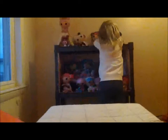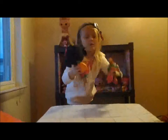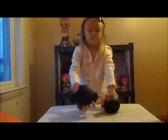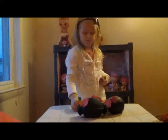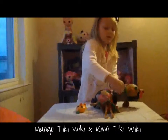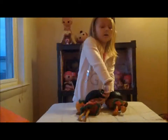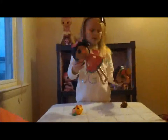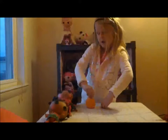Next is Kiwi and Mango. Now we're gonna do a slight turn both down. Here's the front and here's the back. Okay. So they're on the side. And then bring in their pets. Front, back.